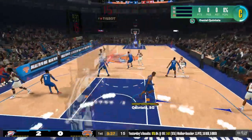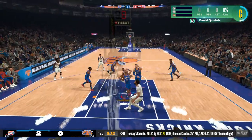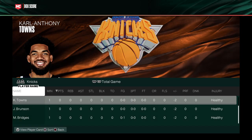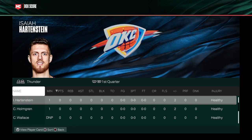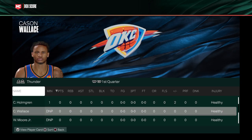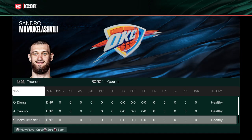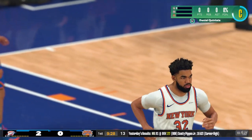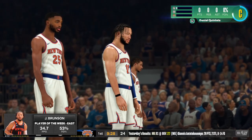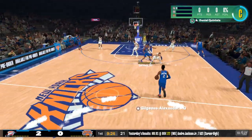Brunson passes to Hart. Now Bridges. And the ball goes out of bounds. Last touch by Towns. And let's use this time to take a look at the player of the week in the Eastern Conference, Jalen Brunson. Yeah, it's clear that he's a key aspect of their offensive success. His decisions with the ball are what creates opportunities for himself and the rest of his teammates.